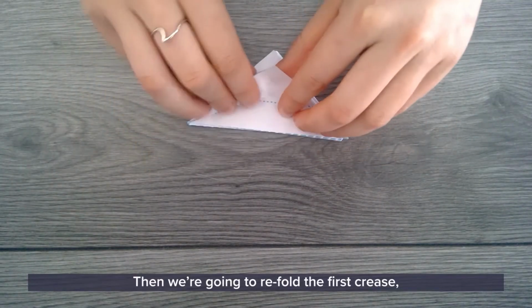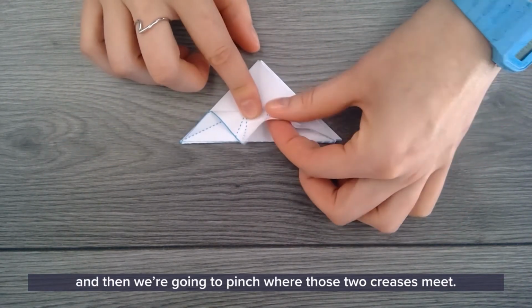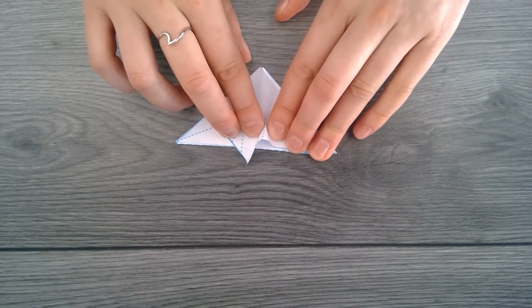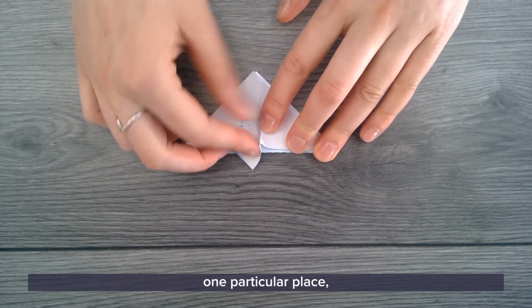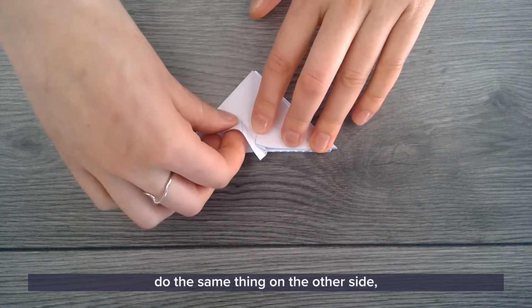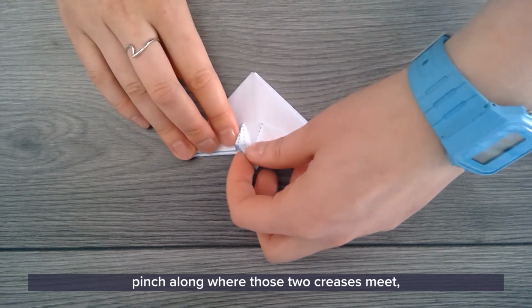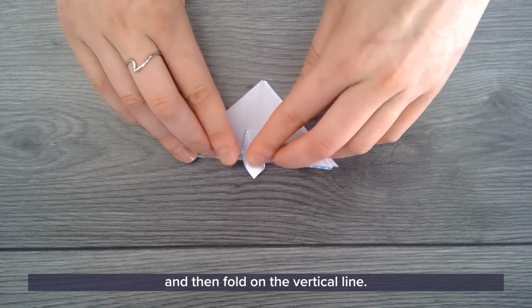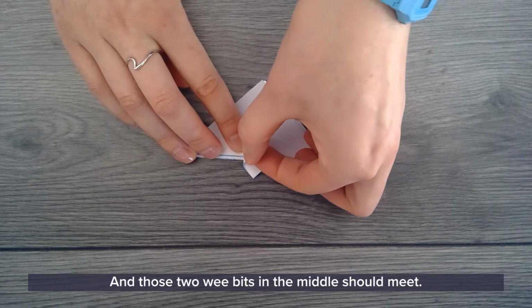Then we're going to refold the first crease, and then we're going to pinch where those 2 creases meet. They should naturally just fold in one particular place. And then we're going to fold over on the vertical line. Do the same thing on the other side. Pinch along where those 2 creases meet, and then fold on the vertical line. And those 2 wee bits in the middle should meet.